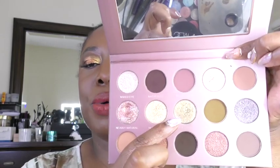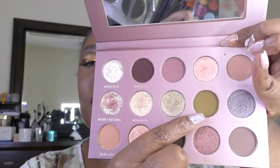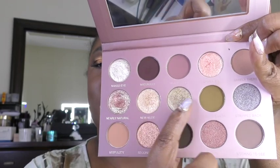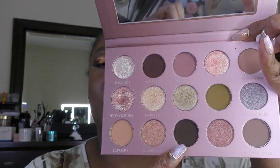I know I used Nude, Exposed. What is that one? Down to Earth, and Disrobe. So I used these three in this one here for a darker outer V. And I love this palette.